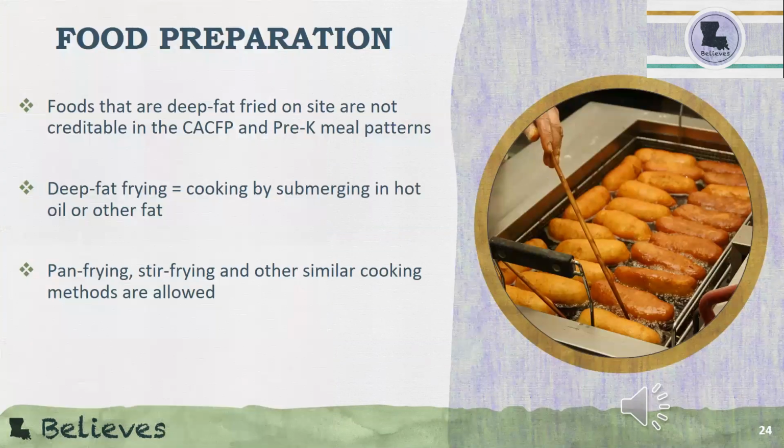Foods that are deep fat fried on site are not creditable in the pre-K meal pattern. The following items can be purchased from commercial manufacturers: pan fried, flash fried, par fried. However, it's not allowable to deep fry when reheating these items.